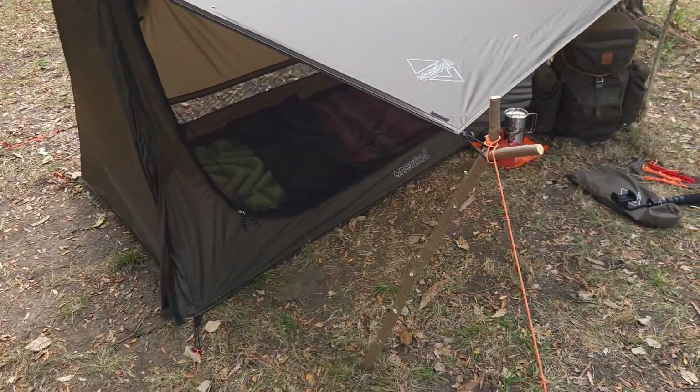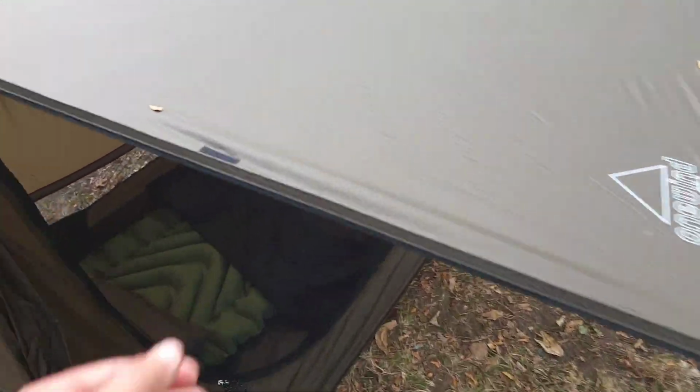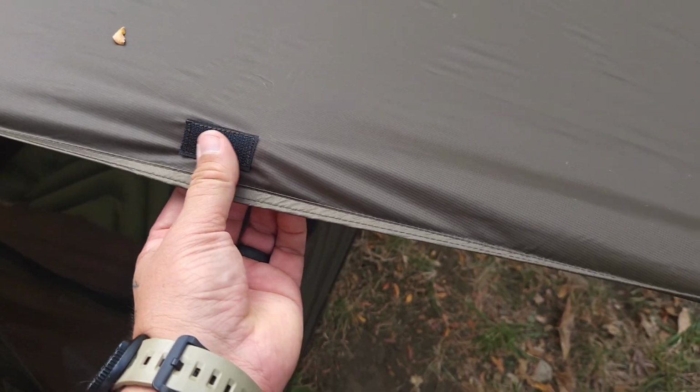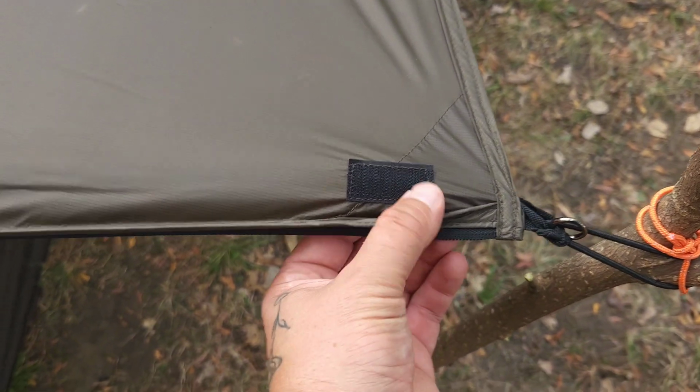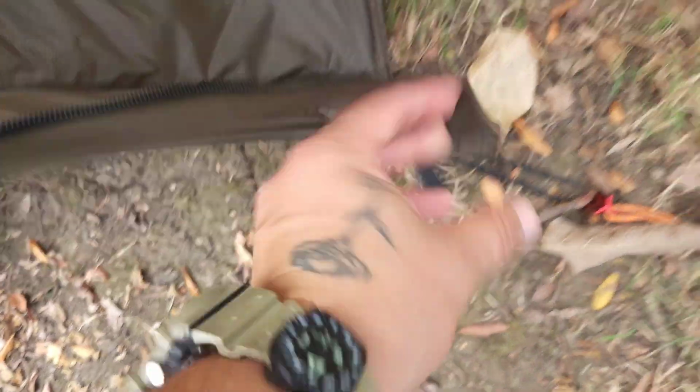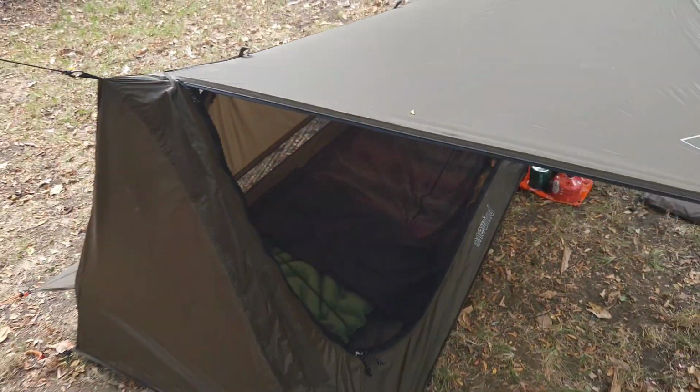When you shut the porch, the overhang, or the canopy, whatever you want to call it, there are Velcro patches here, which obviously will zip down, and the Velcro will align with these Velcro strips down here, which make it very secure when it's closed.